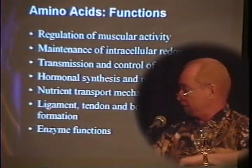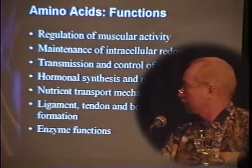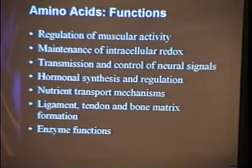Okay, amino acids, the functional significance. I'm not going to read all these, but there are a whole lot of systems. In fact, can you tell me a system of the human body that is not impacted by amino acids? They all are. Hormones are constructed from them. Muscle tissue is constructed from them. Amino acids are integral to everything that goes on in our systems.